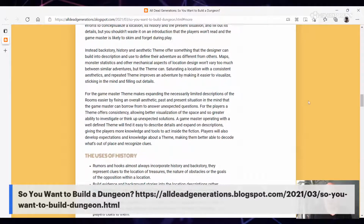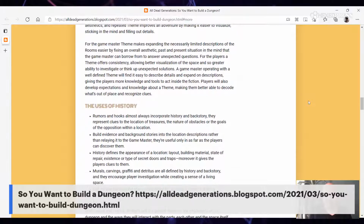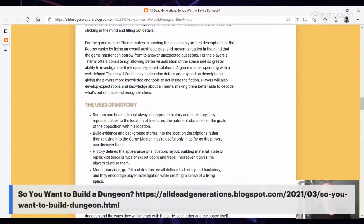For the game master, theme makes expanding the necessarily limited descriptions of the rooms easier by fixing an overall aesthetic and present situation in the mind that the game master can borrow from to answer unexpected questions. For the players, a theme offers consistency, allowing better visualization of the space and so greater ability to invest or think up unexpected solutions. A game master operating with a well-defined theme will find it easy to describe details and expand on descriptions, giving the players more knowledge and tools to act inside the fiction. Players will also develop expectations and knowledge about a theme, making them better able to decode what's out of place and recognize clues.